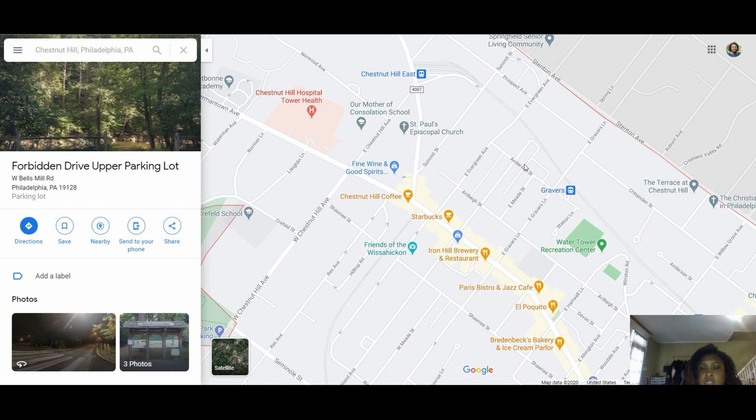I have 2 vlogs, as I stated in the beginning. One where I'm walking up and down Germantown Avenue, showing the shops more in depth, and then also my drive through Chestnut Hill. I drove down a few streets. I'll probably do another video driving through bigger areas where the homes are bigger. I'll do the other side of Germantown Avenue in Chestnut Hill. But other than that, stay tuned for those videos, and I will see you on the next.